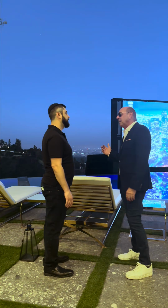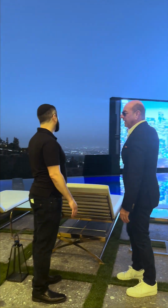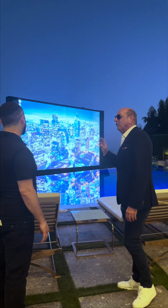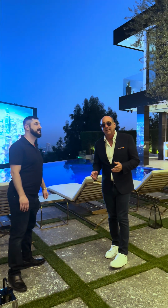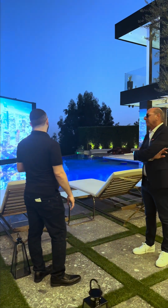My clients tell me it's north of $2 million. That's unbelievable. Just crazy. And if you notice, if it rains, which it doesn't do very often in Los Angeles, the rain sensor will drop the TV within seconds so that the TV is safe. There are TVs all over this house, but this TV, forget about it. If you really want to impress somebody, there's no better way.